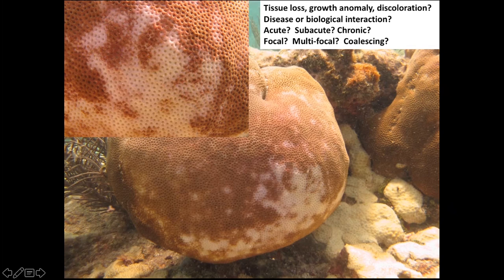So first off, what type of lesion is this? And it's so weird because the white is in the side of the colony. Do you see polyps in there in that white? The picture might not be good enough, so I'm going to help you with that one, because you would be able to see if you were there. The polyps are there. The polyps are okay. So if the polyps are there, and the zooxanthellae are gone, what is that called? Maybe it's focal, multifocal bleaching.